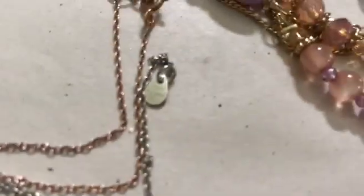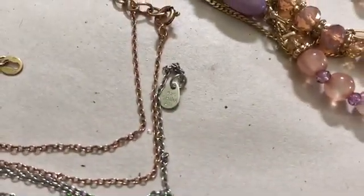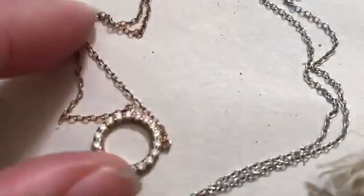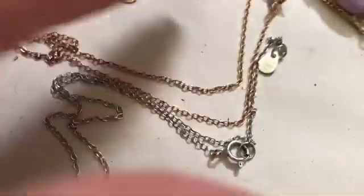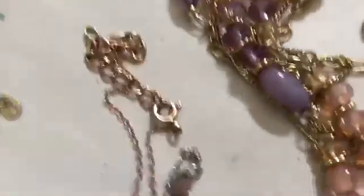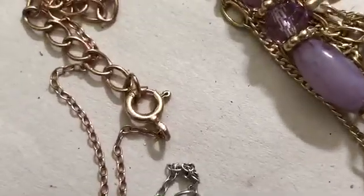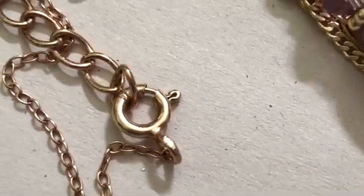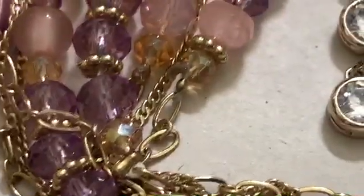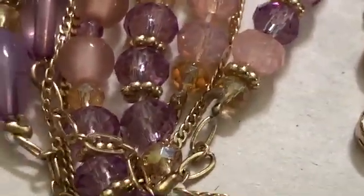And then this one, this silver one, is marked 925 China AT1. And this gold tone one is marked on the clasp, and I could not get a good read on it yet. If I can find the marking, I believe it's got to be gold or gold filled, but I didn't see like a 10 or a 12 or a 14.